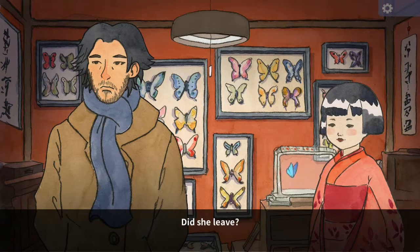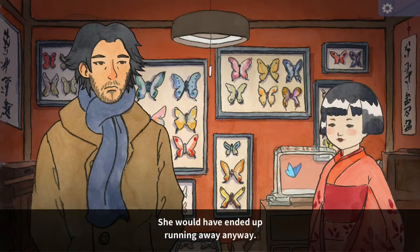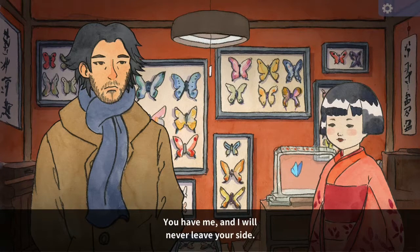Did she leave? Is this the doll? She would have ended up running away anyway. I know. Don't be sad. You have me, and I will never leave your side.